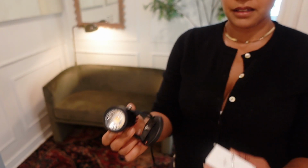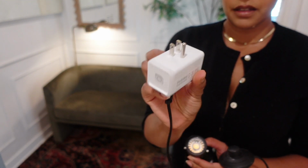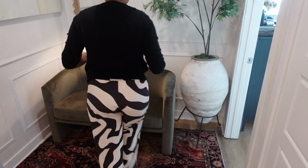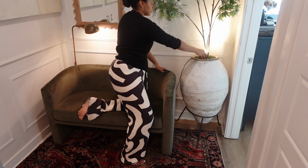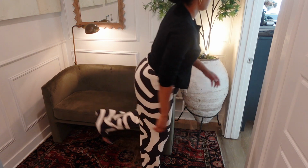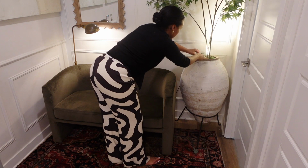Now, these spotlights are another way to add mood lighting into any space. I attach it again to that Casa plugin, which allows me to control the light from my phone. The spotlight I got off of Amazon. I will leave those linked down below. I think they are a fabulous way to add mood lighting to any room. It just gives you like a resort feel.